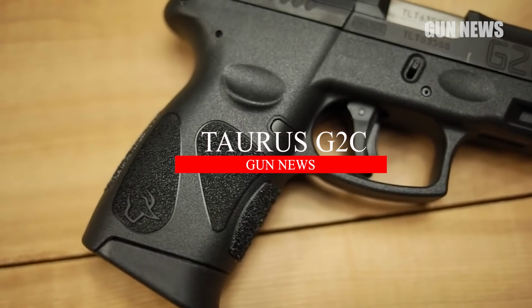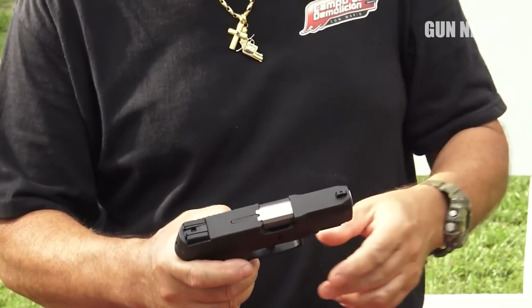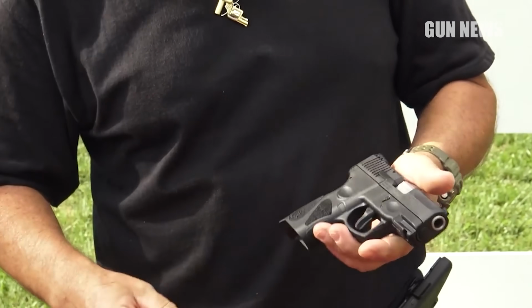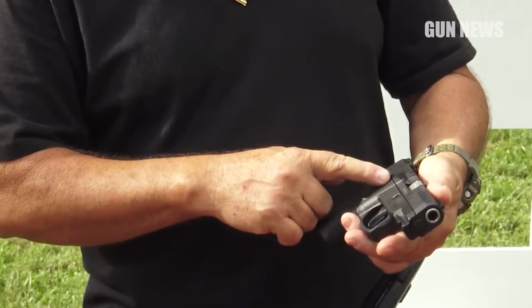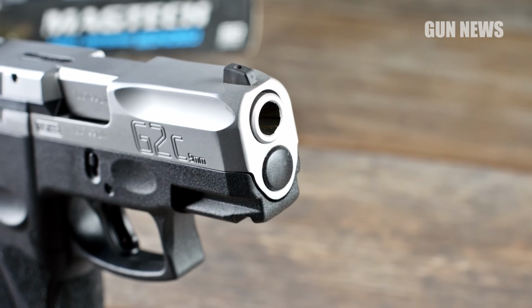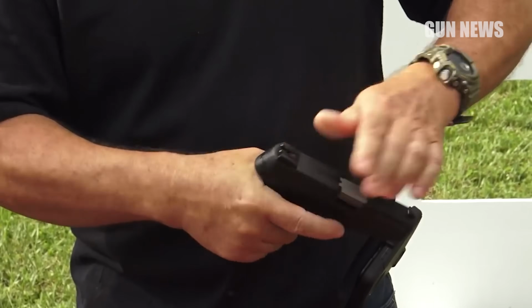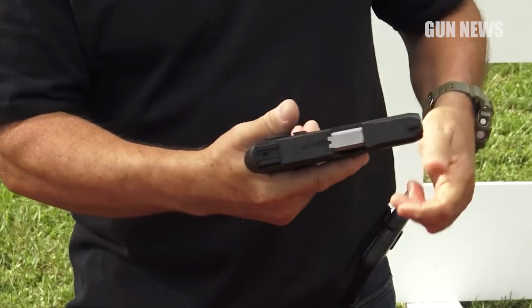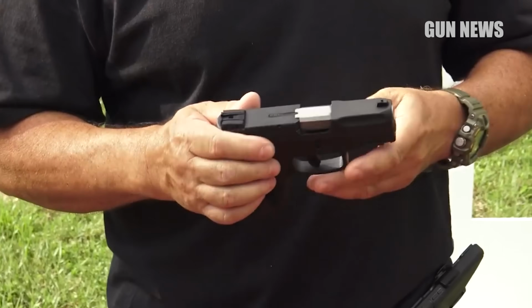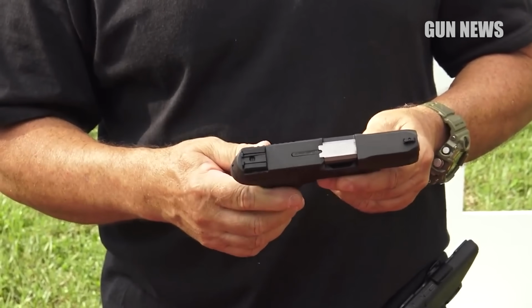Taurus G2C. I was honestly a little shocked to see the Taurus G2C and G3C crack the top 10 in sales, but after getting to shoot a few rounds, I understand the value of this pistol. For starters, the main reason this pistol is in the top 10 is because of the low price point. Right now, you can get a brand new 9mm CCW for around $250, which is something I could never say with a Glock, SIG, Walther, or Smith & Wesson pistol.